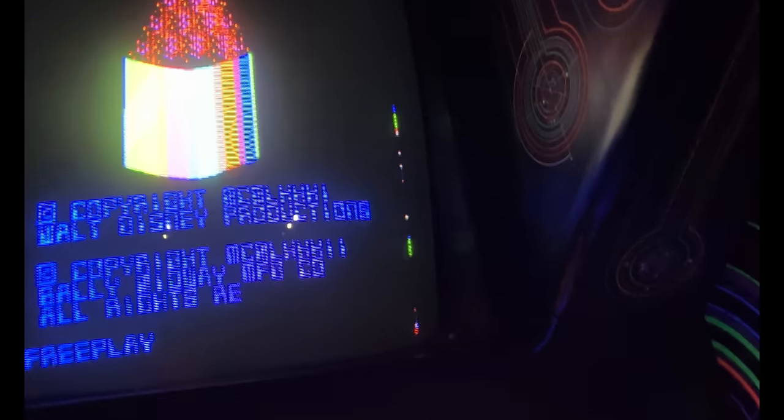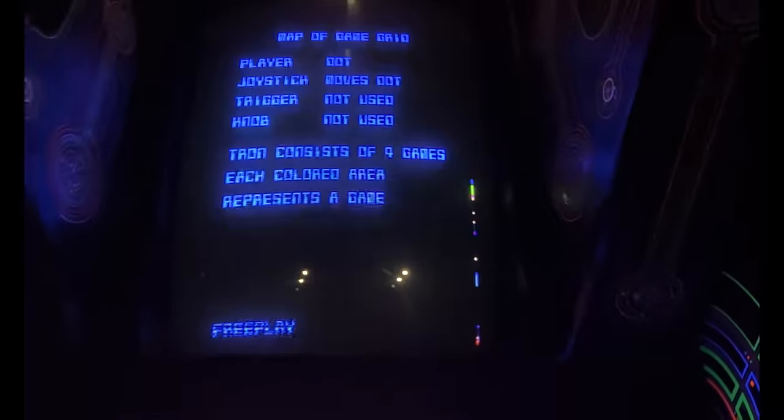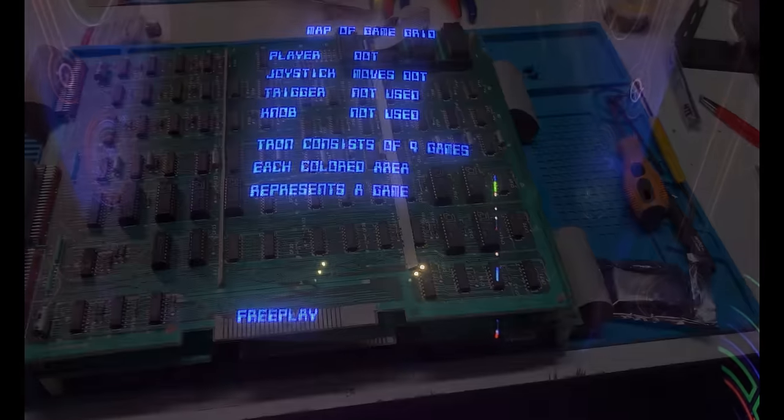So you might notice this extra little band of graphical garbage here on the corner. I've kind of ignored it so far, but I think today's the day I'm going to work on that. We're going to see if we can get to the bottom of what's causing it.